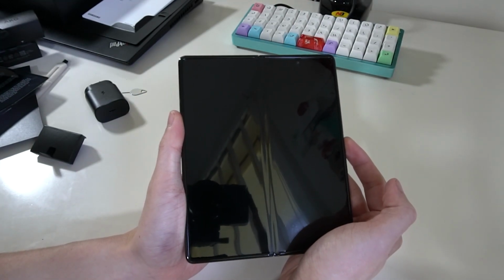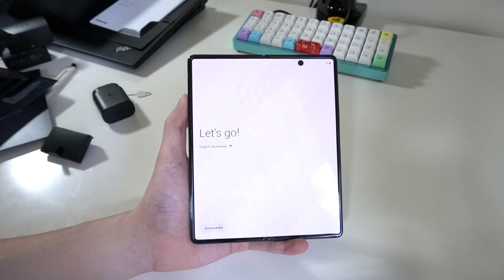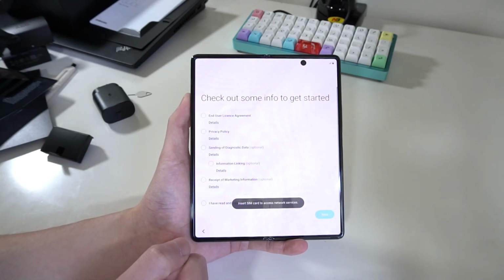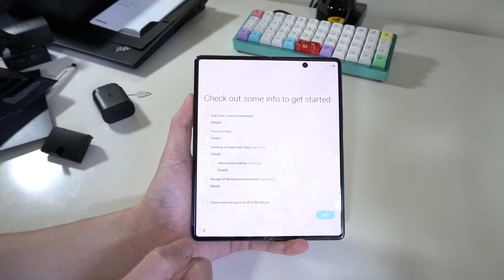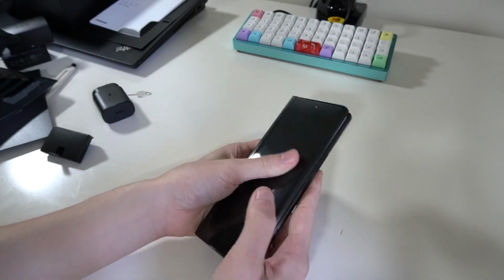Providing it still has a bit of juice. There we go, wow, that is cool. And wow, would you look at that, we're ready to go. So let's go through it. Well, we should probably insert the SIM card as well. So why don't we try that? What does that look like? Time to fold it up.